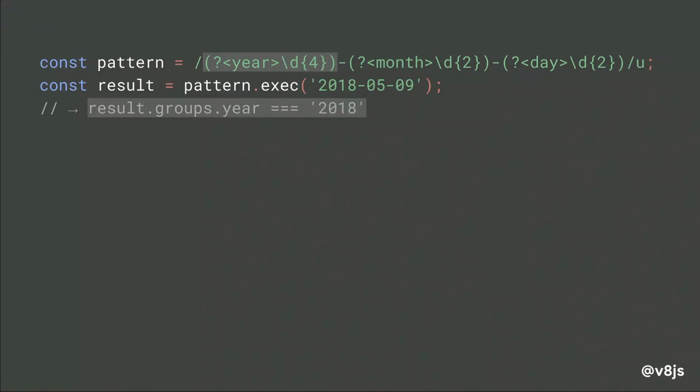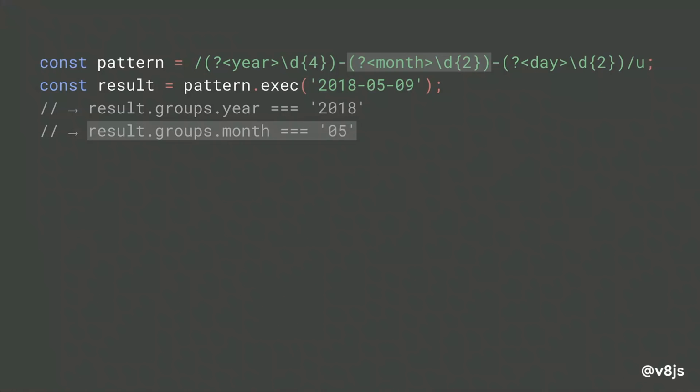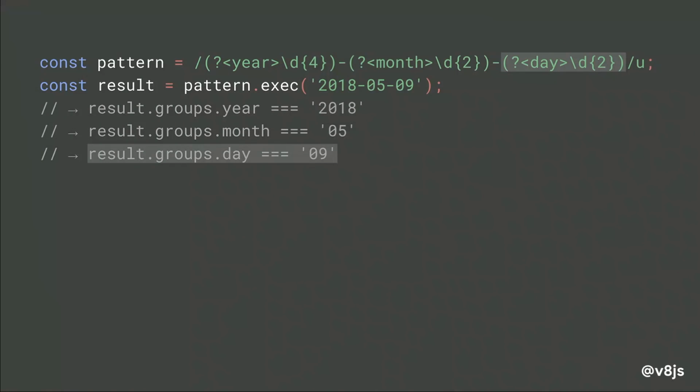Instead of using indexing, we can now refer to each capture group by name. So this improves the readability and maintainability of any code that uses the regular expression as well. So now we can refer to the first capture group with the identifier year, second capture group with the identifier month, and the third capture group with the identifier day.